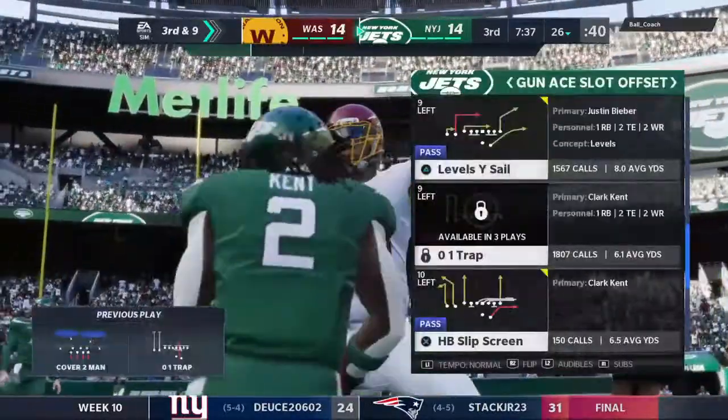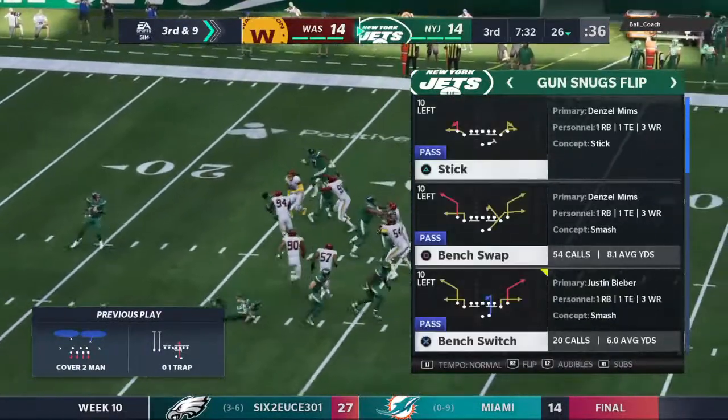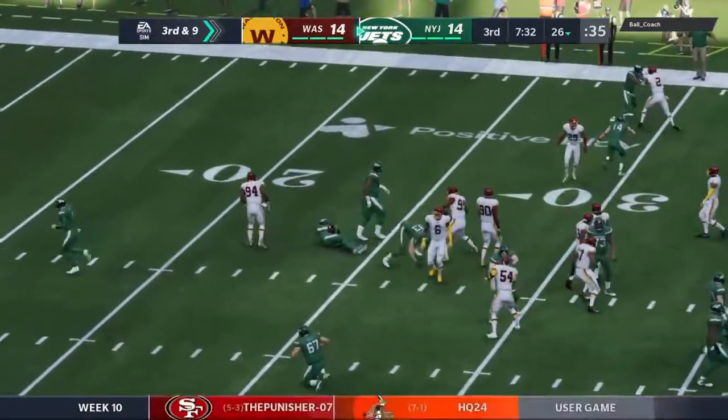You have to, and if you don't keep abreast of what you're doing, you lock into a rhythm and make it easy for the opposition. Looking for tendency breakers right now. And 9.